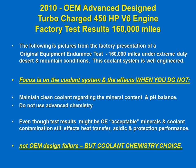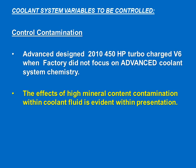Now, the focus on this is the coolant system and the effects when you do not maintain a clean coolant regarding the mineral content and pH balance. You're not using advanced chemistries. Now, even though these test results might be original equipment acceptable, the minerals and coolant contamination still affect the heat transfer, acidic, and protection performance. Now, this is not an OEM design failure, but a coolant chemistry choice. Now, what we need to do is control contamination.